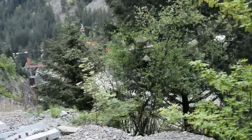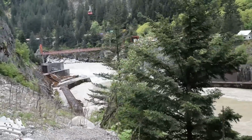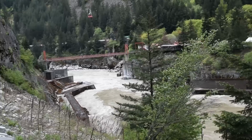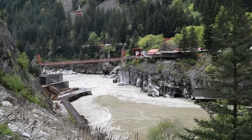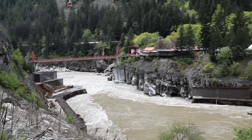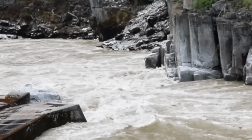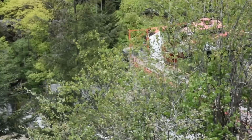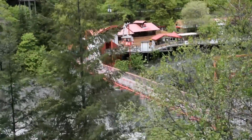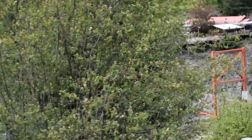Hell's Gate. There's not that much to see, but this is a point that was treacherous for Simon Fraser, and really hard for those poor salmon trying to go and replenish the salmon stuck upriver. And so now we're getting into the canyon more properly. 200,000 gallons a minute, 750,000 liters a minute. That is twice the flow of Niagara Falls.